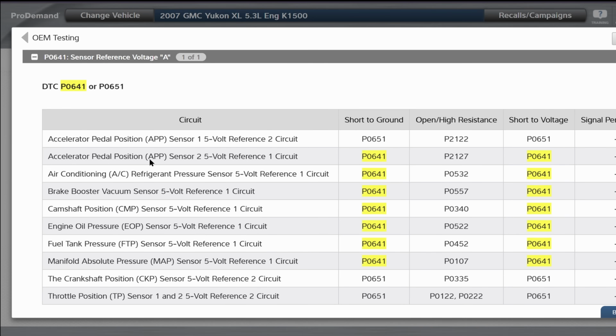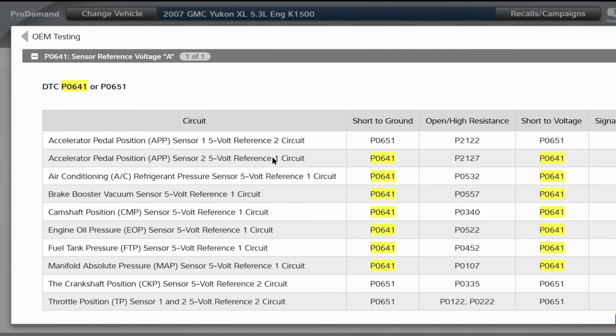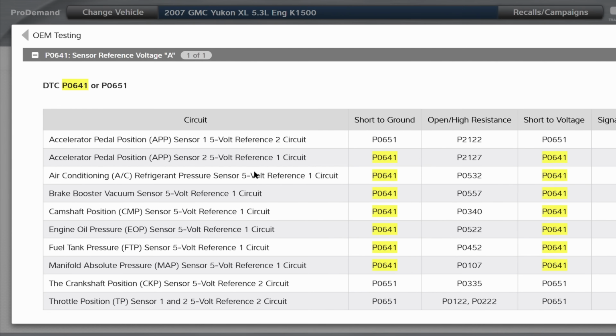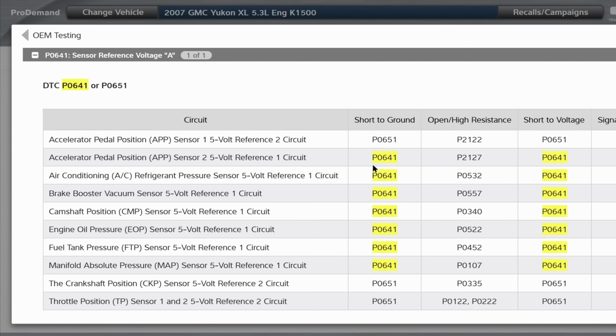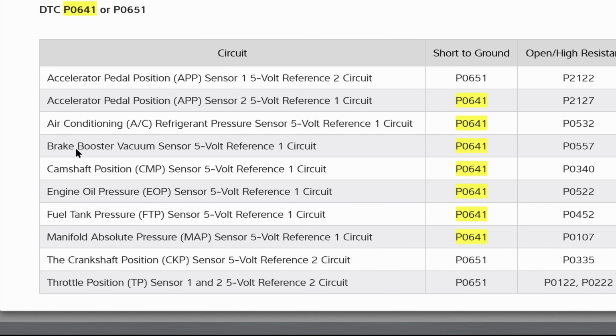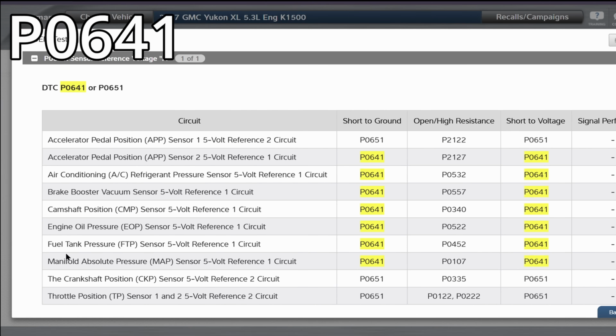And then over here, we're looking at the 641 is going to affect APP circuit 1. Is going to affect refrigerant circuit. Oh, this is 640. Remember, wasn't there a refrigerant code? Okay, so that is affecting this too. And then we have a brake booster vacuum circuit 1, camshaft circuit 1, engine oil pressure circuit 1, fuel tank pressure circuit 1, and then map sensor. Holy smokes. Remember, if I'm not mistaken, it had a map sensor, air conditioning sensor, and the P0641.